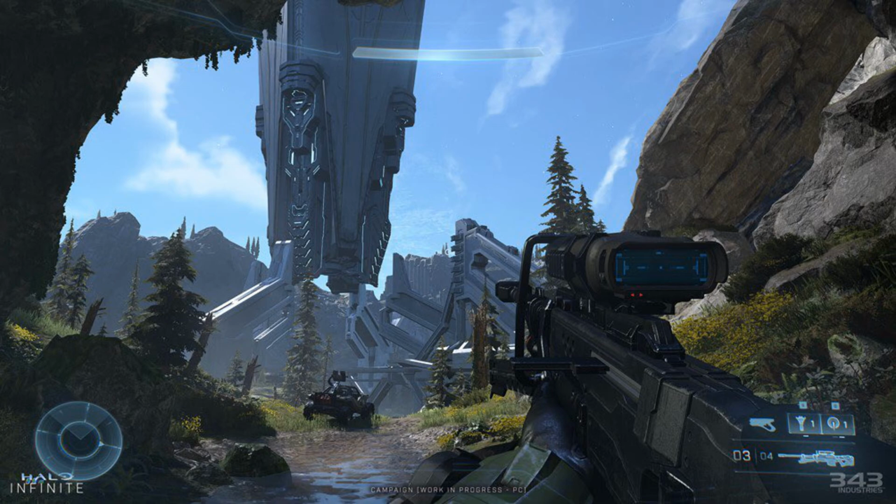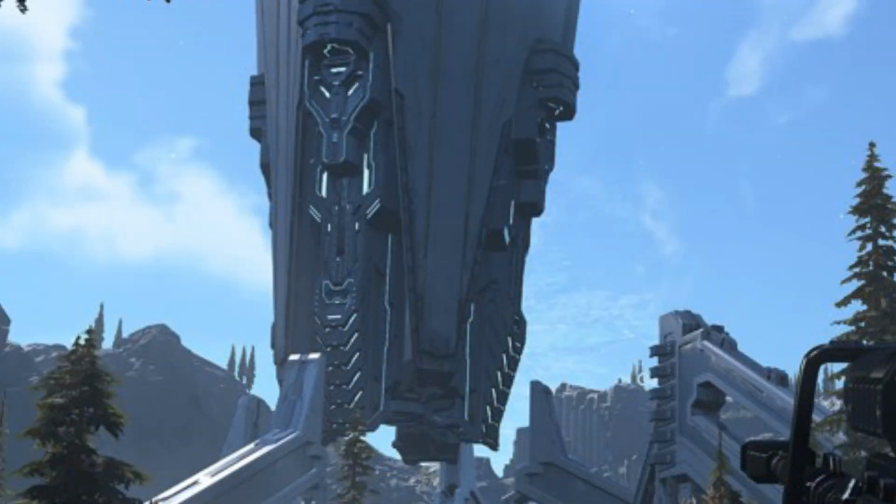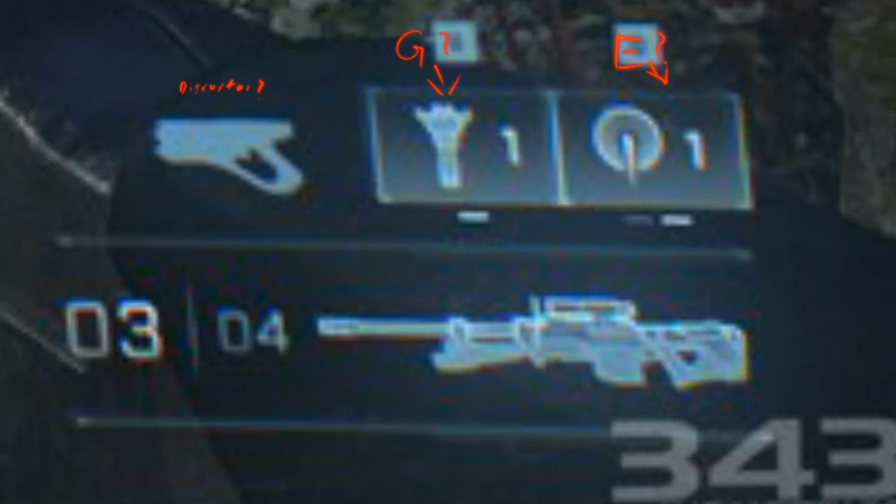Taking a look at the environment, we can see that this was taken in a gorge. Nearby is a warthog, and further off in the background, we can see a Forerunner structure that is very, very reminiscent of the floating towers on Requiem. We of course see the shields and radar, and in the bottom right corner, we can see the sniper and its ammo counter. We also see what appears to be a secondary weapon.